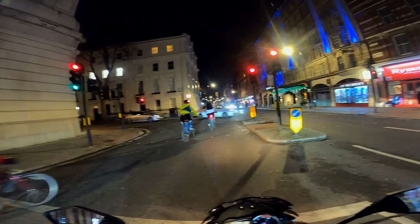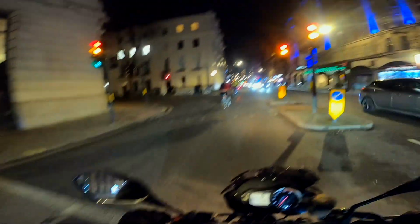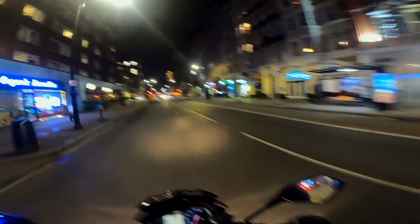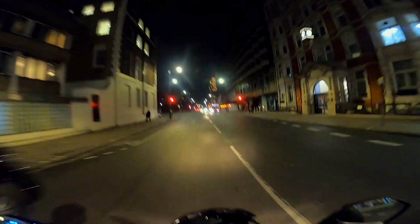Cyclists, man. Now if I did that, I get a ticket. They do that, and then you be at fault for knocking them off. If you want to ride on the road, just obey the rules and stop at red lights. It's as simple as that.